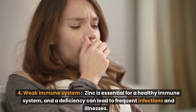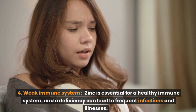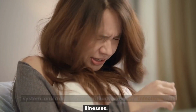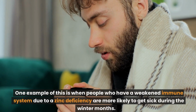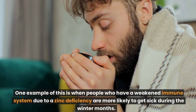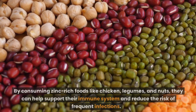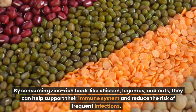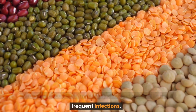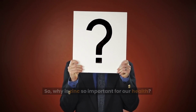Number 4. Weak immune system. Zinc is essential for a healthy immune system, and a deficiency can lead to frequent infections and illnesses. One example of this is when people who have a weakened immune system due to a zinc deficiency are more likely to get sick during the winter months. By consuming zinc-rich foods like chicken, legumes, and nuts, they can help support their immune system and reduce the risk of frequent infections. So, why is zinc so important for our health?